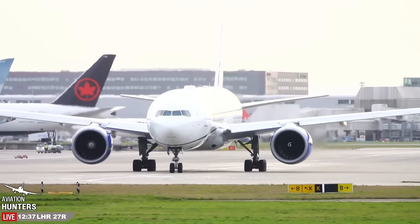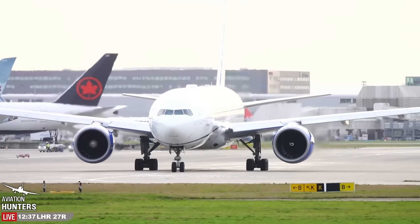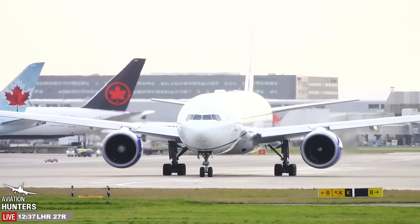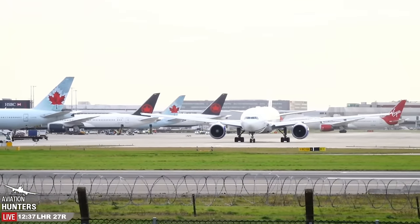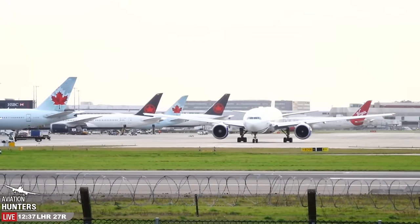We've also got the Delta 330 on the move. That's a 200 just going to pass us now. It's heading to Salt Lake City, flight number DL51. And it is about to pass our shot now.